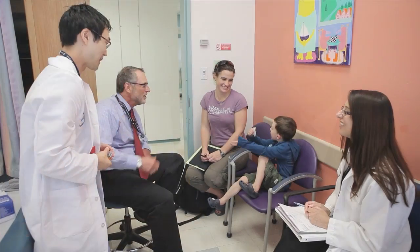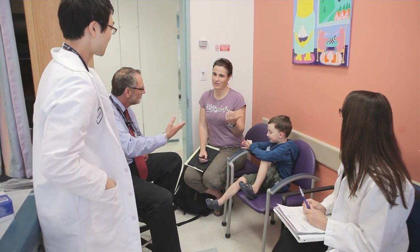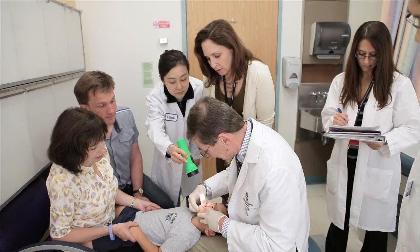If you have a child with a cleft lip or palate, you can feel very comfortable coming to Boston Children's Hospital. We have a multidisciplinary team, and we treat approximately 150 new cleft children every year.